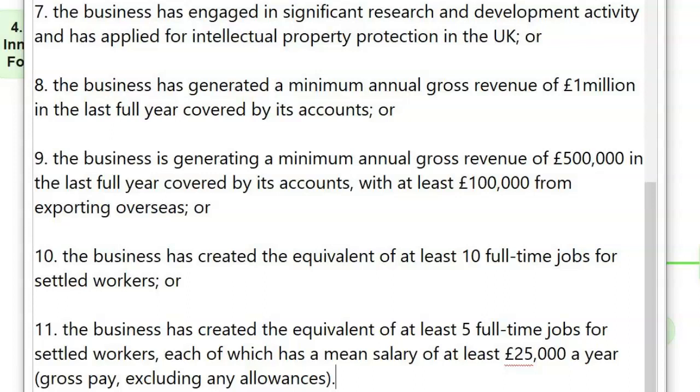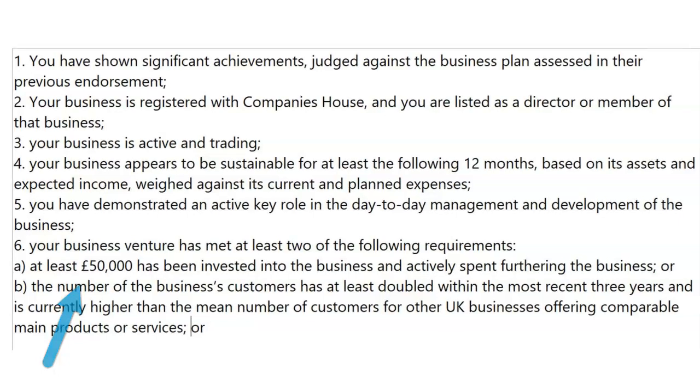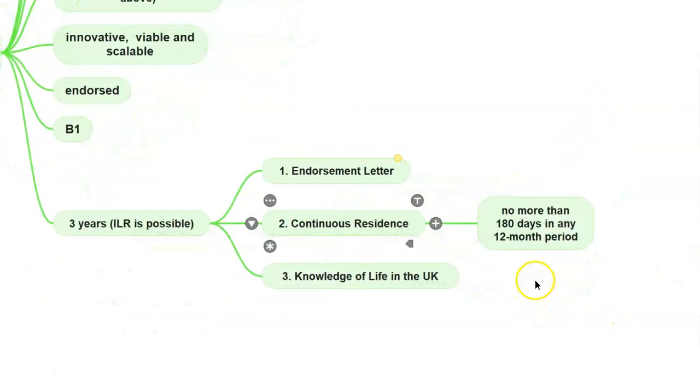It's important to note here that you cannot meet the above requirements by relying on the same criterion twice. For example, if you have invested £100,000, so that's 2 multiplied by 50,000 in your business venture, this would be considered as meeting only one criterion, not 2. Okay, so the next one is the continuous residence requirements.